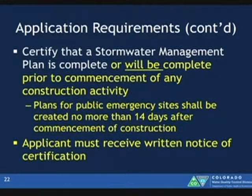Plans for public emergency sites, they shall be created no more than 14 days. So again, I talked about that 14-day. You want to make sure that you have your plan in place within that 14-day time frame for flood conditions, emergency response, 14 days. So the change from having a stormwater management plan done prior to construction activity versus application.